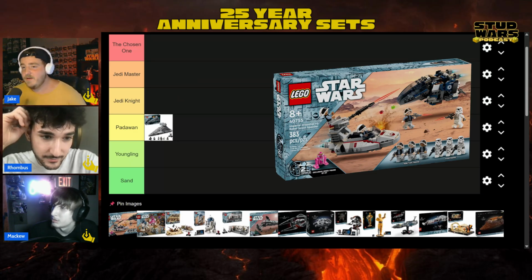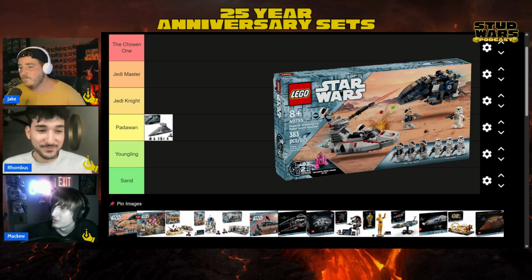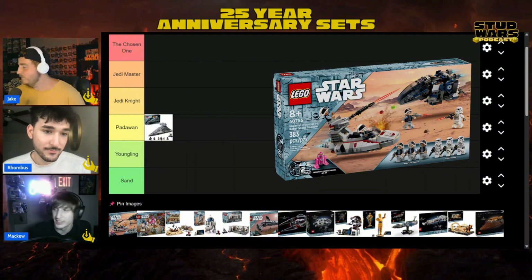I was about to feel bad about saying I don't like the fig because of that, but now I don't feel bad about it. Yeah, no, you don't need to feel bad. Anyway, I love the figure. I'm an astromech collector, so that's just one that I have to get.